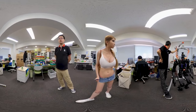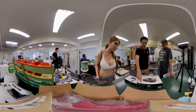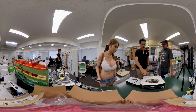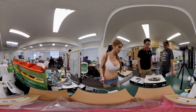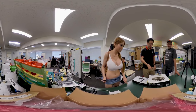Our TurtleBot 3 is the official ROS education platform. I designed the prototype of TurtleBot 3, with Japanese, Korean, US and more countries' people.